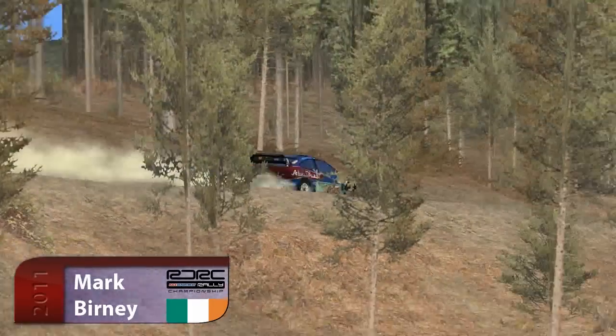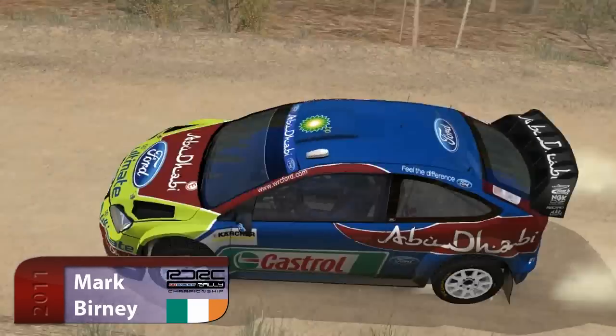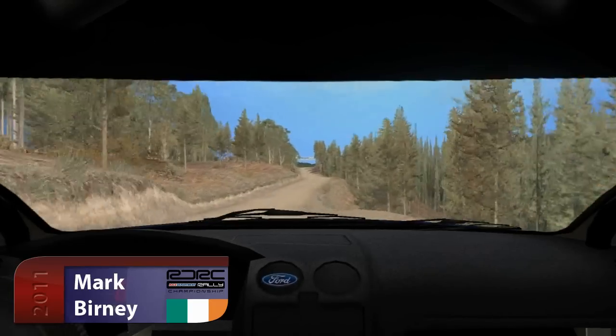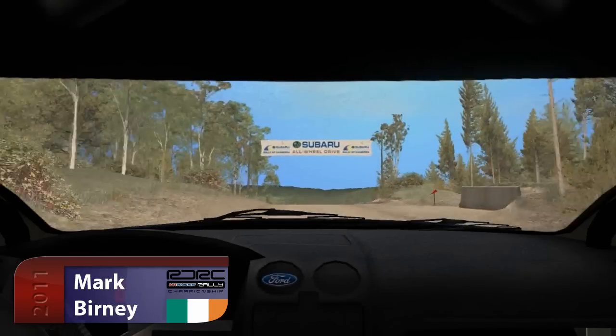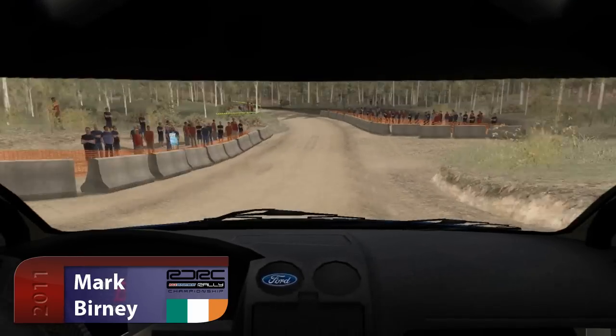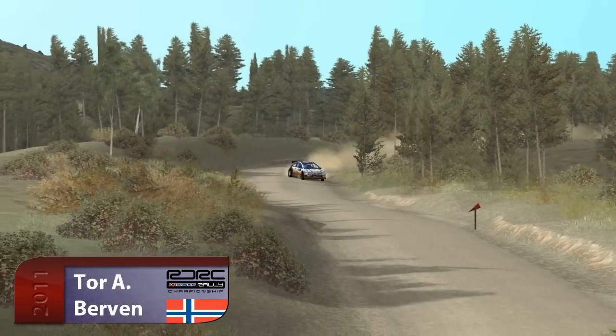Mark Byrne is driving a Ford Focus WRC and was 5th overall after day 1. This is a big jump on SS3, and Mark shows you how you probably should take it to get away the easiest way. A little lift and then you can just accelerate down the slope.